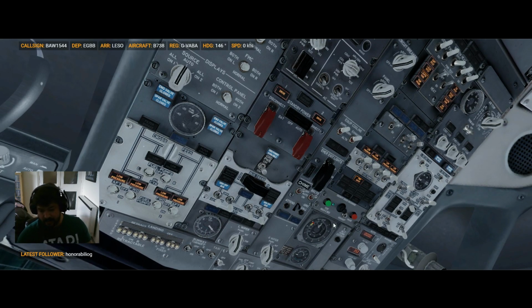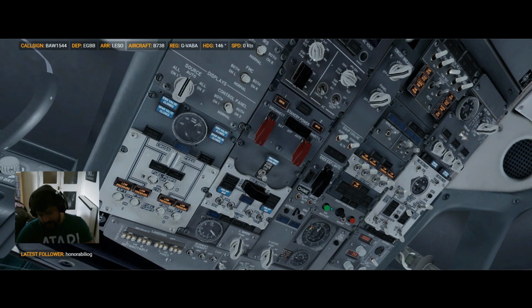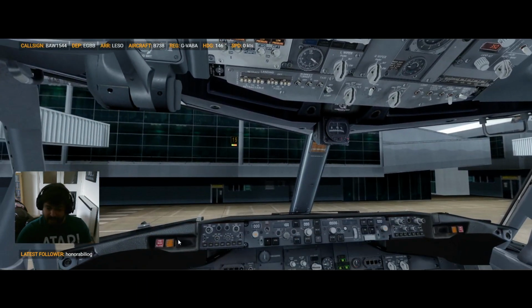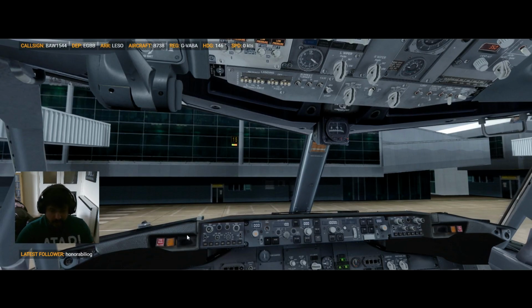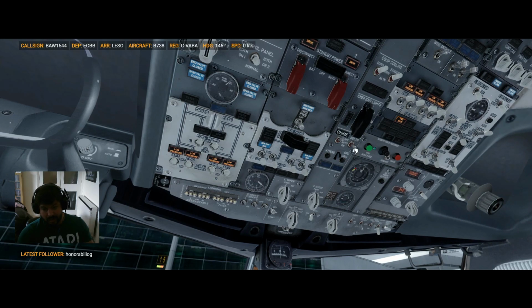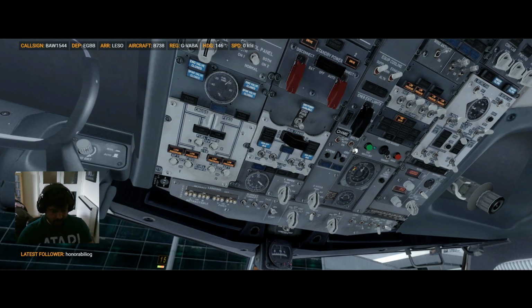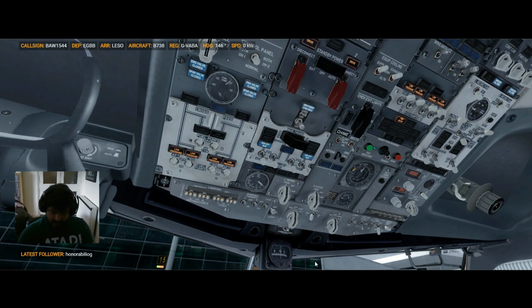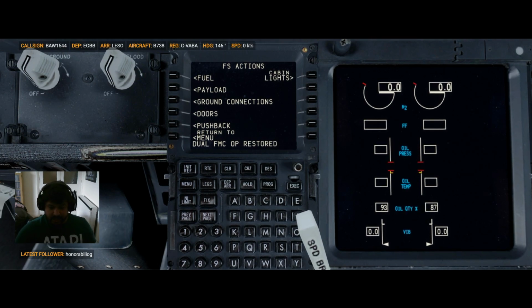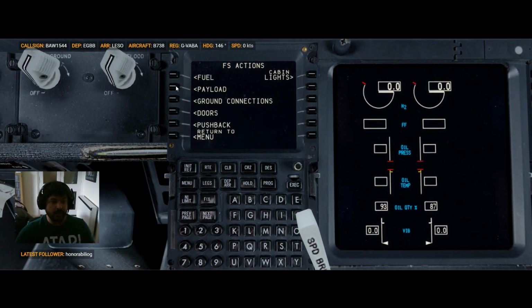External lights, now, that's already to the steady. Wheel well we don't need because it's not night time, same with the logo, but we can have the wing on. And we disengage the master caution, which hasn't sounded, even better. And seatbelts, we will ding them on. And then it's back to the old FMC. Clear any messages, and let's go to our payload.